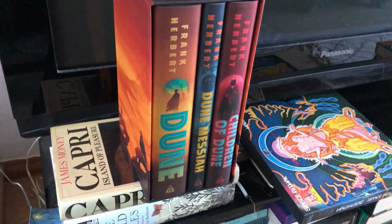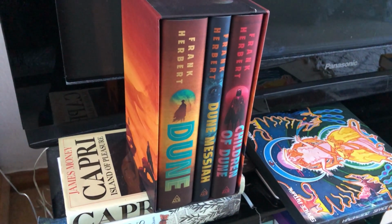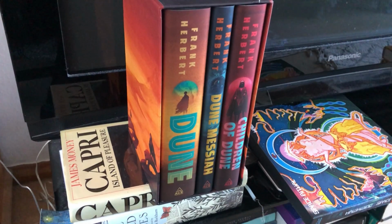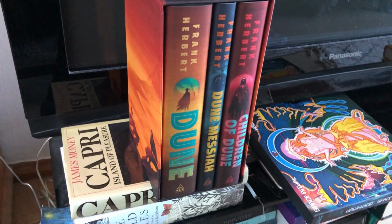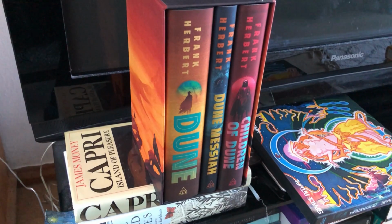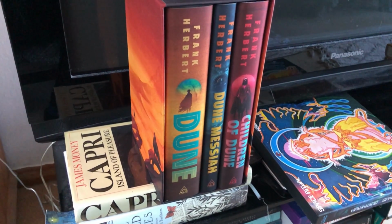So there you go. That's Dune and Ace. And I'm quite pleased with those, really. I had fairly low expectations. I don't have the same expectations I'd have of somebody like Folio, where you pay out a lot of money. But like I say, my issue with Folio is that everything's too canonical these days.